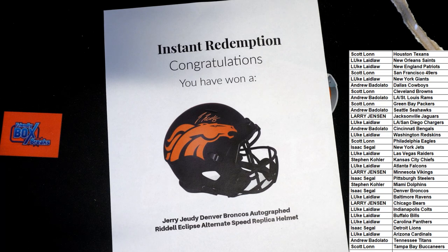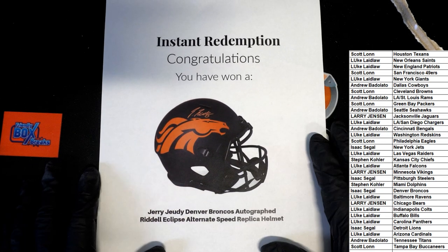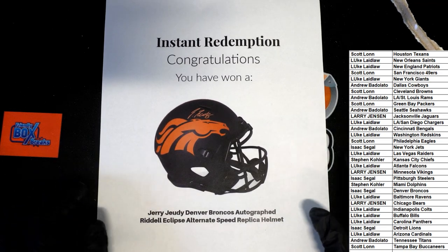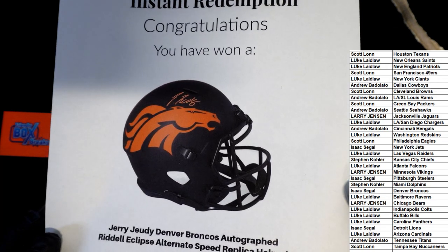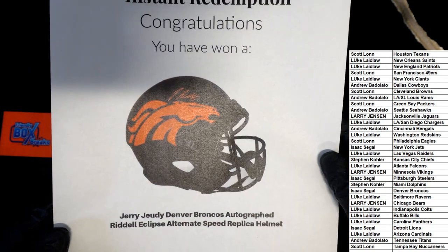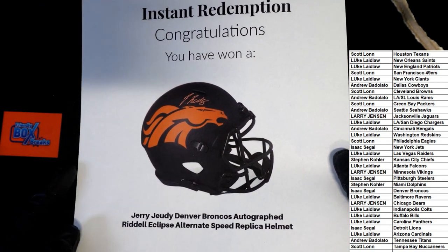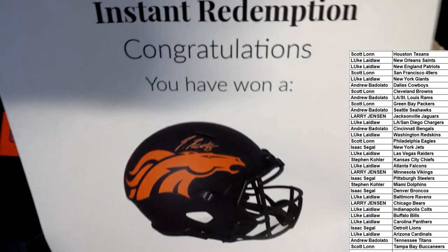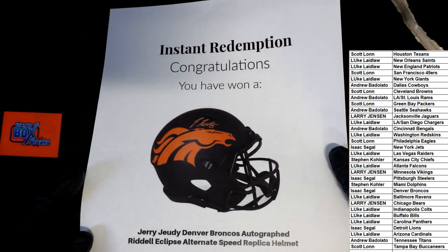Wow. Jerry Judy. I love the colors on this one too. Man, it just looks like a great helmet. Oh my gosh. Love the colors. Look at the signature right above the Bronco. That's awesome looking.